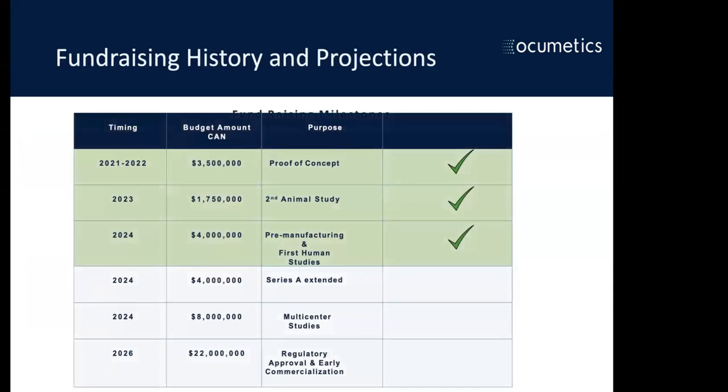From a fundraising perspective, our history and activity and behavior has been really good. Our investor relations director has done a very good job of raising the necessary funds to get us to this point. So if you just do the math, we are just shy of $10 million with our raise, which was concept, and then to get us into the early stages for first in human. And now we'll be looking beyond that. And those are just some indications of budgets that we will be looking at to potentially talk with investors on.